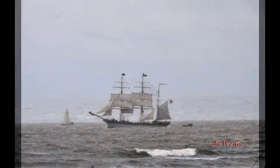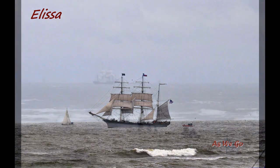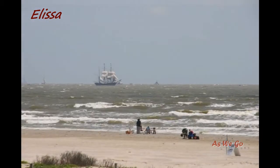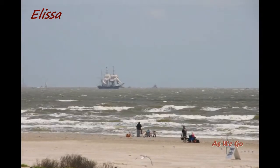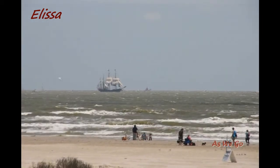The Parade of Sail was almost an intro to the Tall Ships Galveston event. And we'll start with the official tall ship of Texas. She's sort of a local favorite too, since she lives here year-round in Galveston, and she's the oldest vessel at the festival.